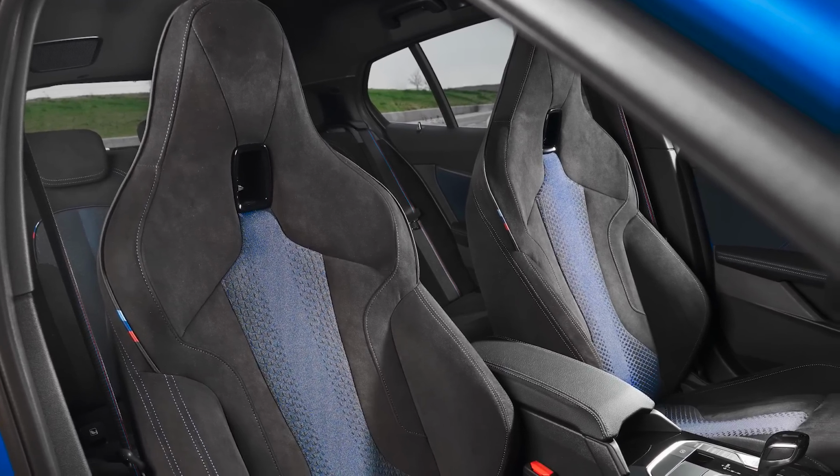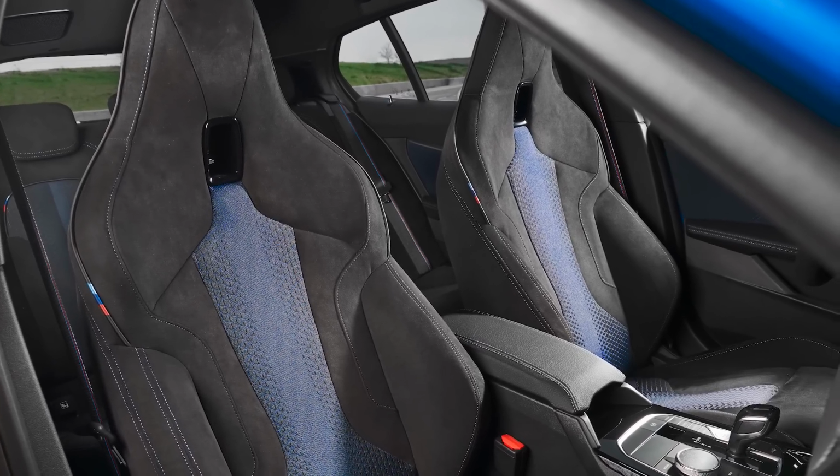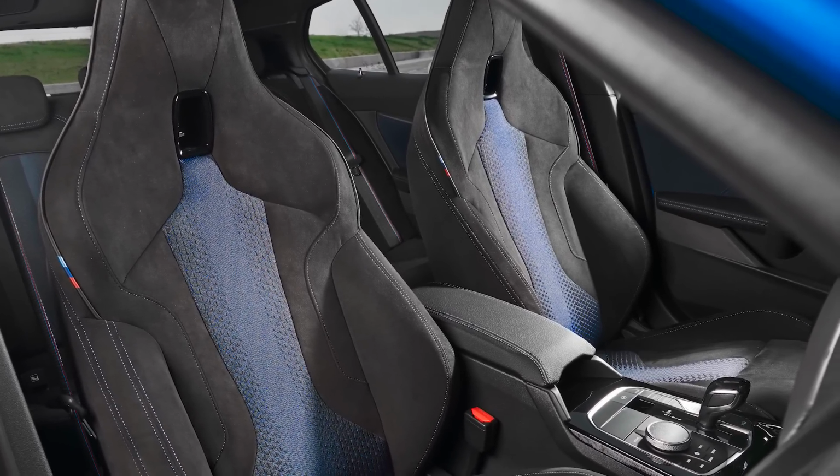It is, of course, a 5-door. And check out these Alcantara seats with the blue insert in the middle. Again, we're going back to this blue theme, but these seats look really nice. These are seats that I wish more cars had. Well, at least more cars that I drive, because they look incredibly comfortable. They probably are, and they just look really sharp, and they're a step away from that normal leather that we tend to get in almost everything.